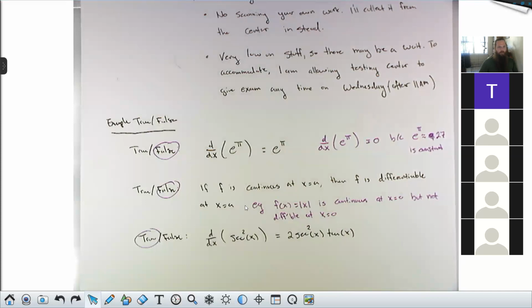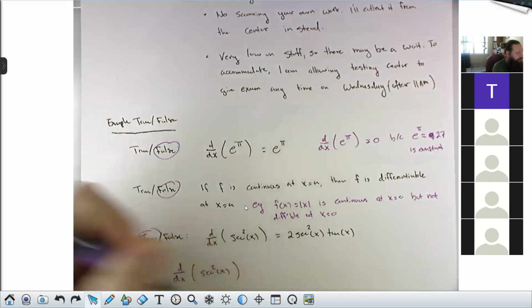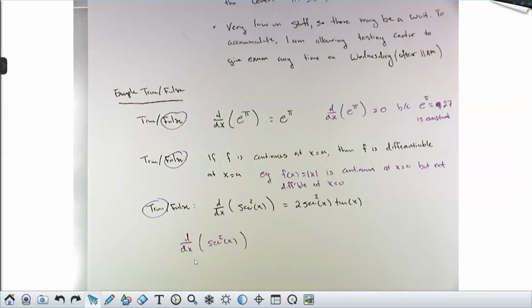The reason I chose this very last one, and yes, Talia, I'll go back and look more closely at the second one in a second, is because it allows us to practice the chain rule a little bit. So if I want to differentiate secant squared of x, how do I do that? Secant x times secant x times tangent x plus secant x times secant x times tangent x.